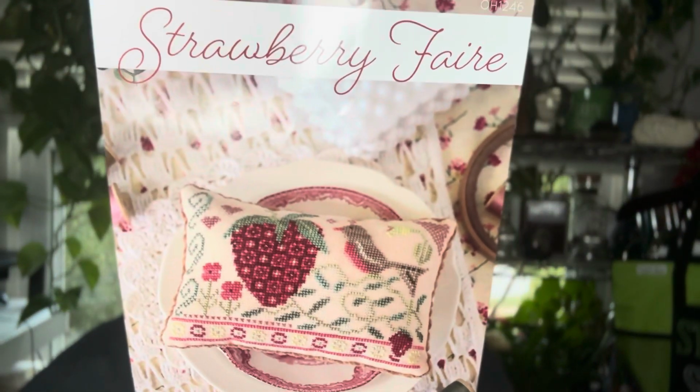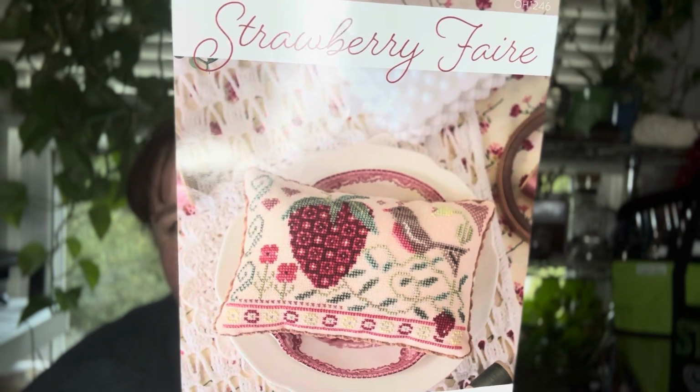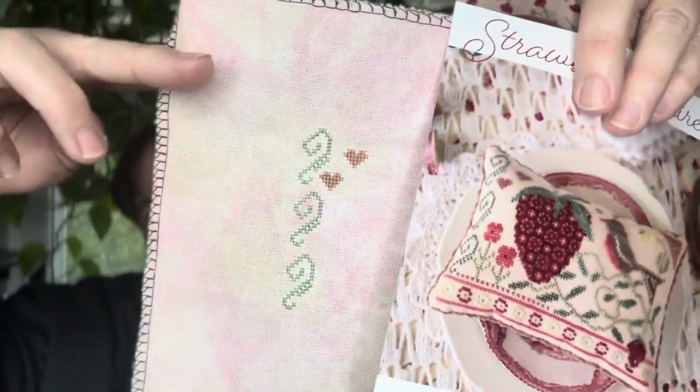My friend Pam wanted to start Strawberry Faire back in August, and I was like, well, I have that all kitted up. I would like to start it too. So I just used the other half of this fabric. So there's Myrtle, and here's my start on Strawberry Faire. So I think that it goes like this.